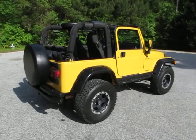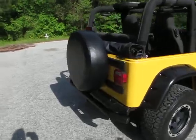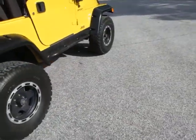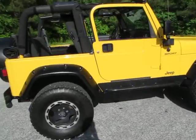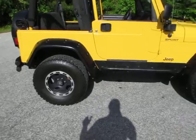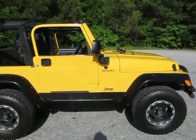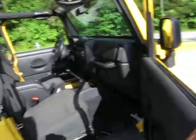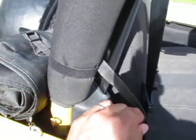So what do we got here? We've got a spare tire, which is brand new. That's a BF Goodrich tire on the back. Got BF Goodrich All-Terrains, I believe these are 33s. What else? Nice clean interior. Doors open and close easily. Seat belts all work. Got some extra things, like I bought some straps here to strap the seat belts so they don't flap in the wind.